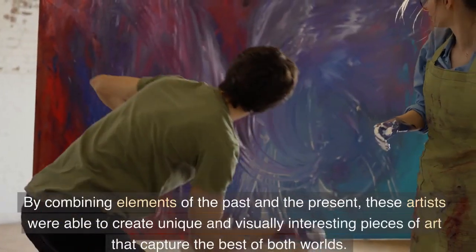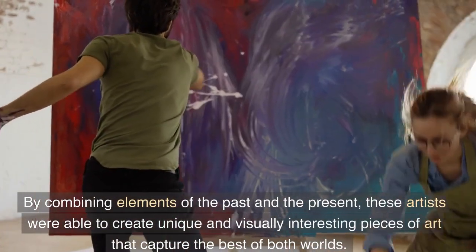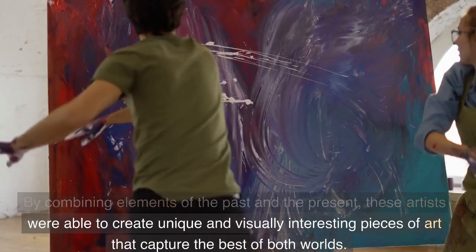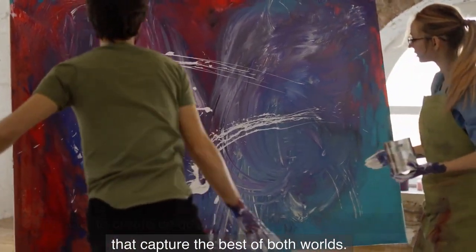By combining elements of the past and the present, these artists were able to create unique and visually interesting pieces of art that capture the best of both worlds.